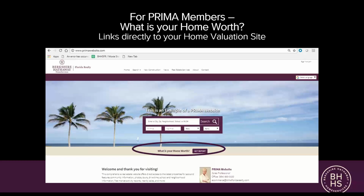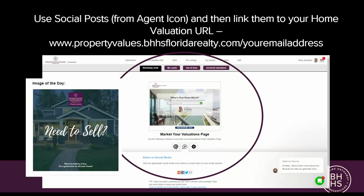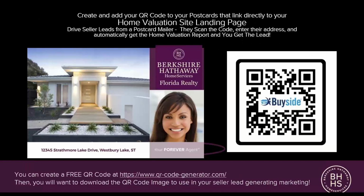And back to your Prima website, remember on the homepage where I said that what is your home worth, get report links directly over to your home valuation site? That's what I meant. So remember those images of the day that you get from Agent Icon? A lot of times those are geared for selling. And what I would do if I got that image of the day and it had to do with selling a property or finding out how much my home is worth, when I uploaded it to my social media, I would also include a link over to my home valuation site. So now you're tying both of your tools together and generating seller leads.